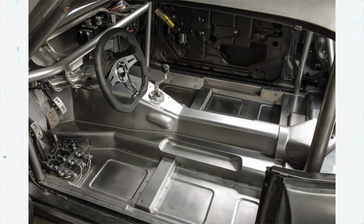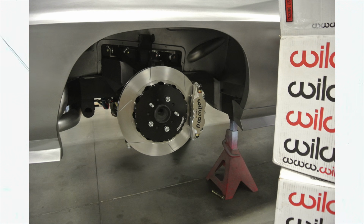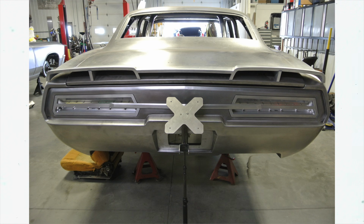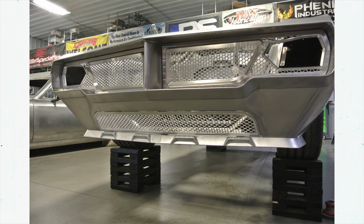It's really wild, and God bless that you guys have clients out there like this that are willing to go that deep. It takes a true enthusiast and somebody that truly understands what it takes to build a car like this to do it. But there's certainly a lot of people out there that are willing to go that far.